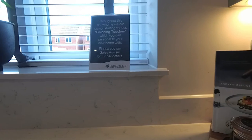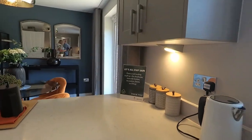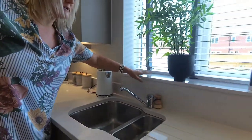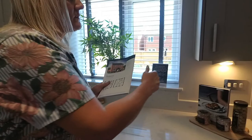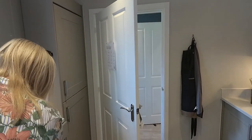Cupboards. They've got a lovely work surface, a 1.5 bowl sink, and they've actually extended this beautiful work surface up onto the windowsill. So, plenty of cupboard space. You've got your fridge and freezer there behind the door.